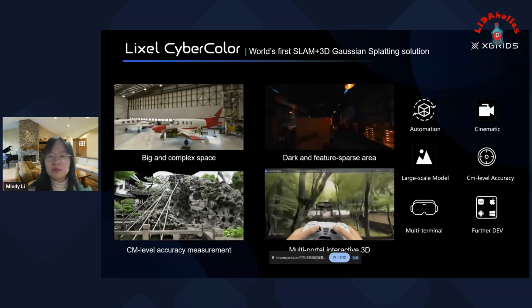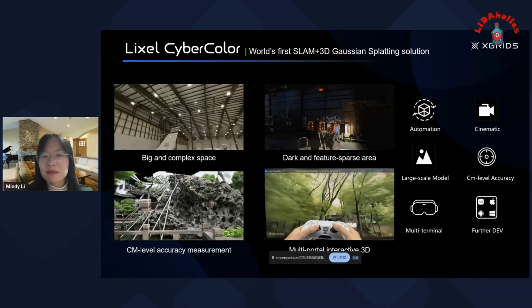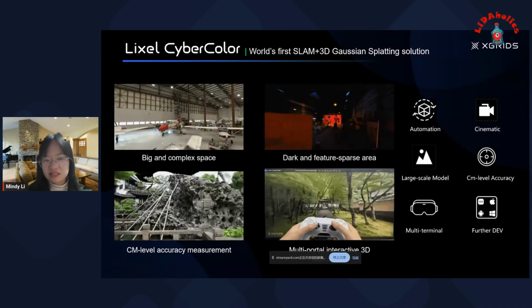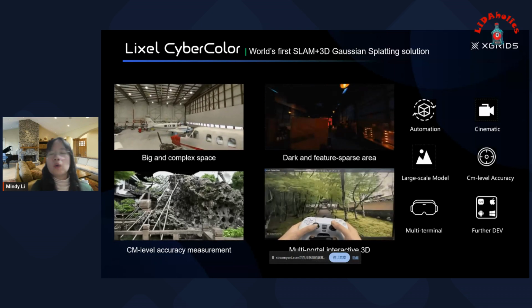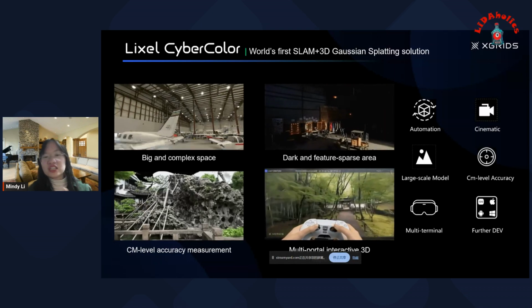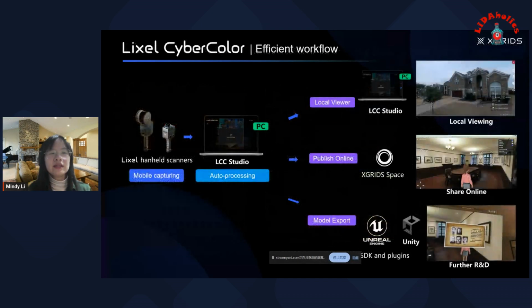And we think the most exciting thing is that you can use the photorealistic model in a very immersive and interactive way, quite different from the traditional panoramic view or photos just stitched together. So that's a total game changer. And here is a very brief workflow of the whole thing.